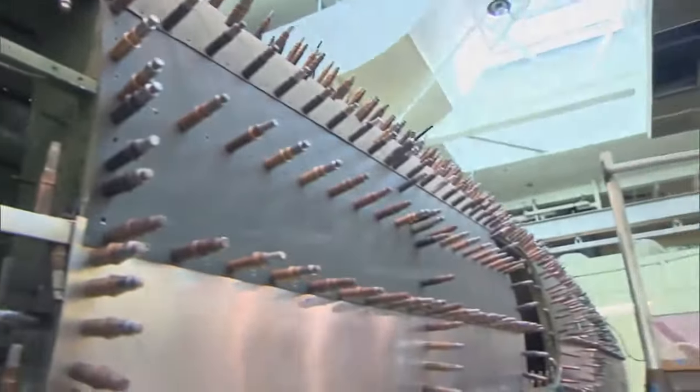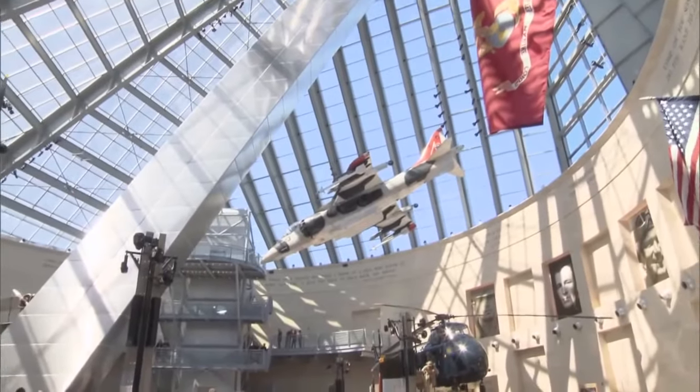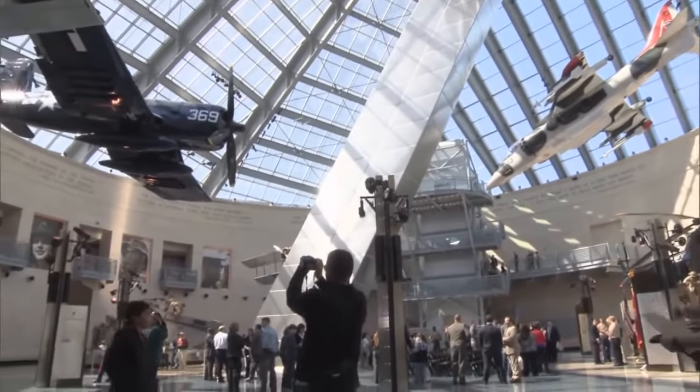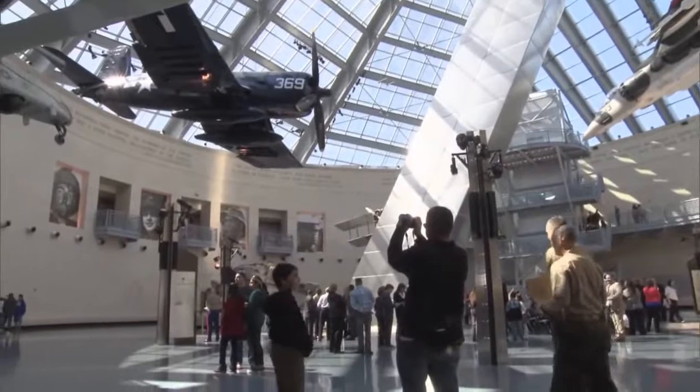After all of the ups and downs that we've had, it's great to finally be seeing a light at the end of the tunnel for this initial milestone, which is to have this airframe all riveted together. Once completed, this aircraft will join several others from various periods on display in the museum.